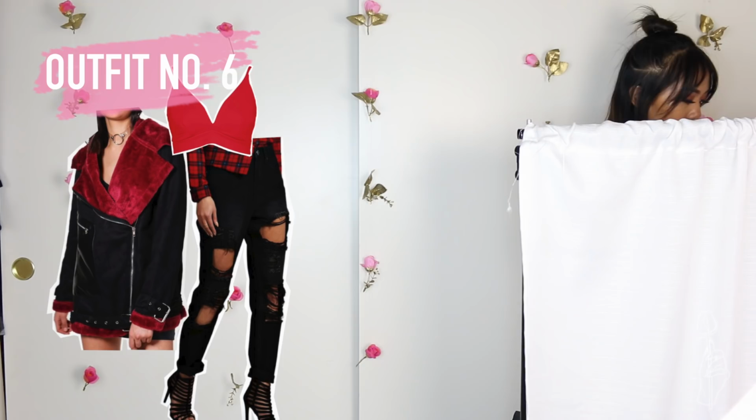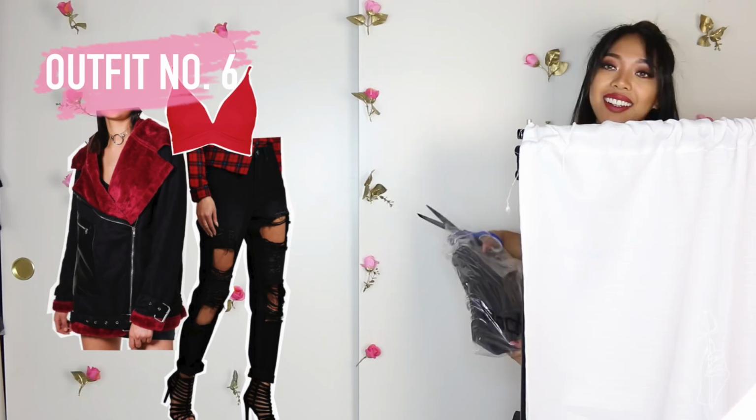I was so ready for the holidays, guys. This is so me. This is what I would dress up as for Christmas. I'm just so in love with this fur jacket. It's really soft. And I'm actually overheating right now. It's so hot. All right, so let's try on some more jeans. I didn't realize how many black high-waisted jeans I got. They have kind of a worn wash to them.